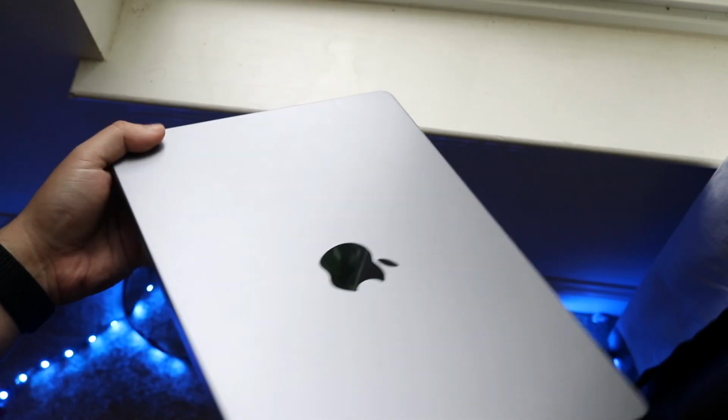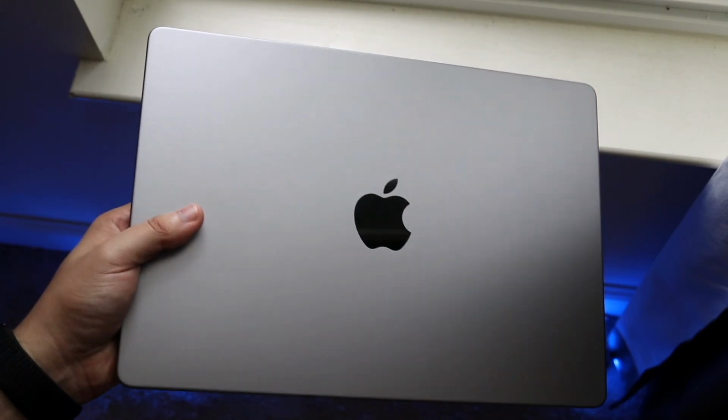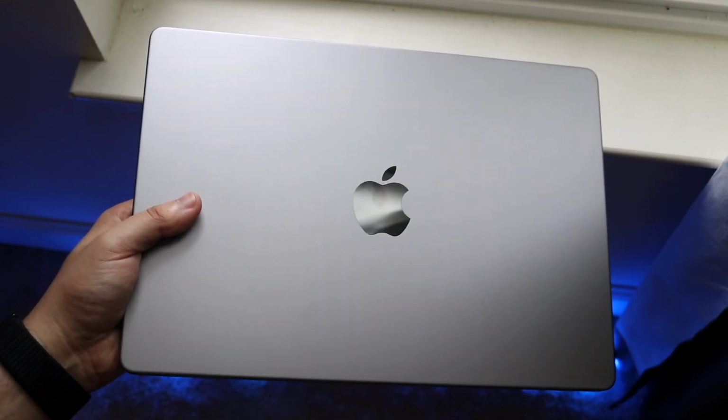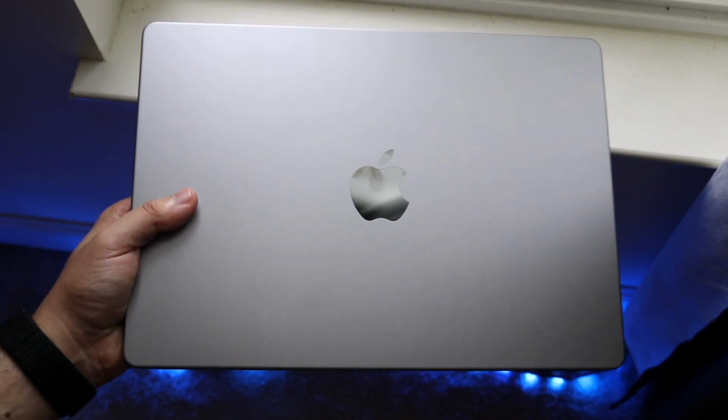Welcome back everyone. As most of you know, Apple has pushed out these new MacBooks, the 14-inch one and the 16-inch ones, and here's the thing, these MacBooks have a ton of capability and they are pretty much the perfect MacBooks you can buy.